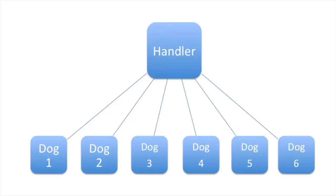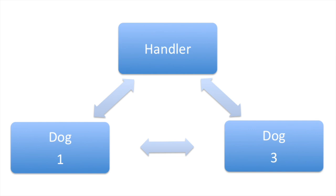So in the same situation with a multi-dog household, you can look at that same graphic as you, the owners, up here, and then each of the dogs below. At first, before you've done any training, they're going to interact with each other through you and with guidance from you, and learn how to interact with each other with your guidance rather than learn from each other. Then, after time and training, they can be trusted to interact with each other in certain circumstances.